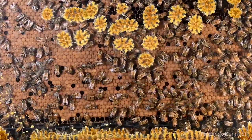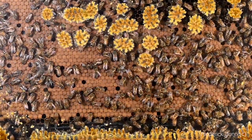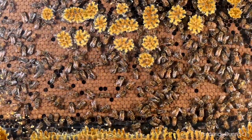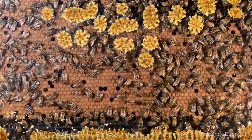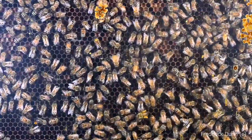Bees that come in with nectar do not go directly to cells and unload their nectar into those cells. They get interrupted by what I call storekeeper bees, and they stick their tongues out, and they will make that exchange, and more enzymes get added.